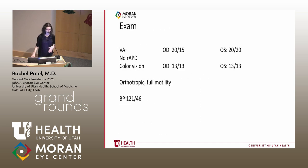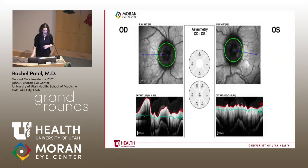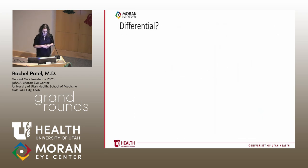He had no APD, full color vision. He was orthotropic with full motility. Blood pressure was normal. And then on RNFL, he has grossly swollen nerves. Segmentation is pretty bad on that RNFL there too. So thoughts about him. Okay, differential. There are lots. What do people think?